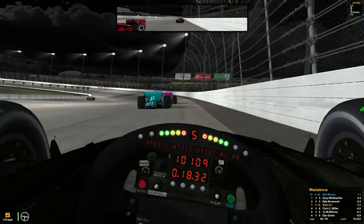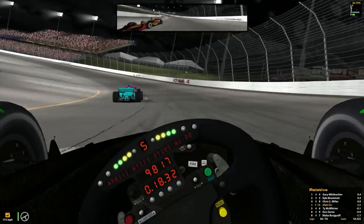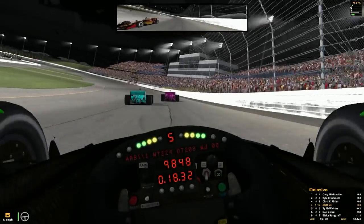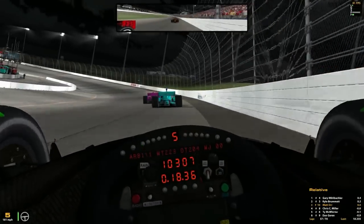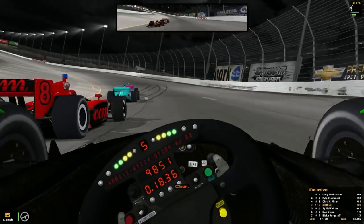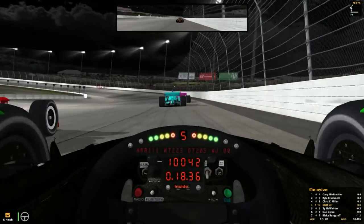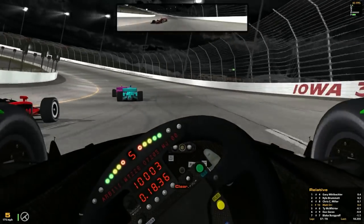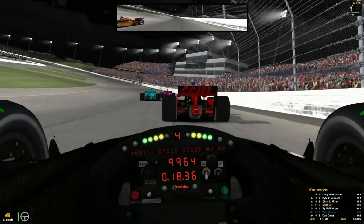Car does not like the bumps down in 1 and 2. Stay high. Keep high. Clear. Inside. Clear. Shouldn't have tried that. Clear.